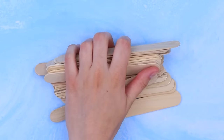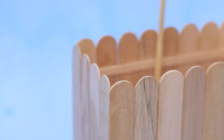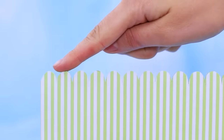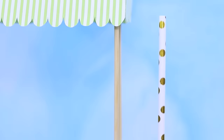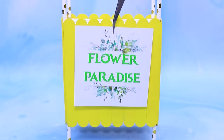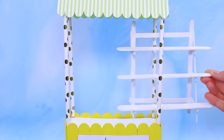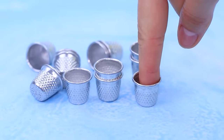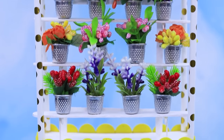Make walls of the shop out of wooden skewers. Shape the frame out of skewers. Cut a textured edge on paper with a print. Install a roof. Decorate the skewers with straws. Glue on a sign. Wow! Put together a flower stand. Turn thimbles into flower pots. This shop window has bright flowers.